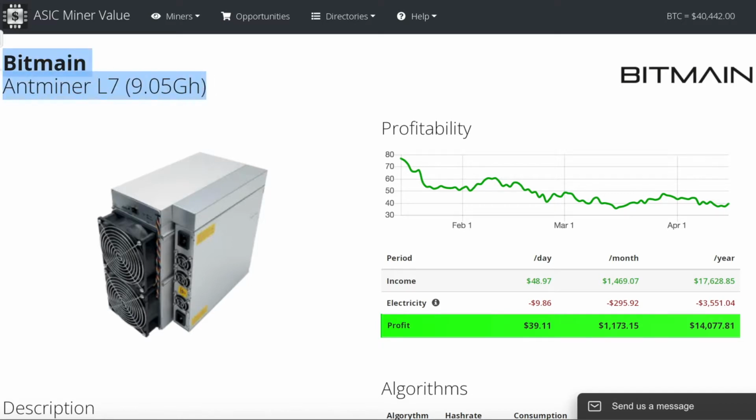When I ordered this device, the profitability of the Antminer L7 was equal to $170 in a day. It is around $40 today.